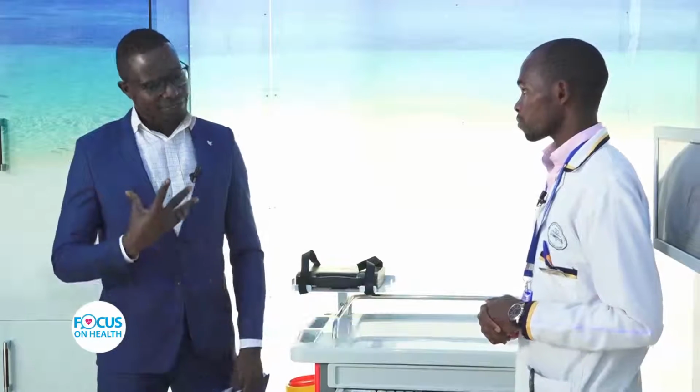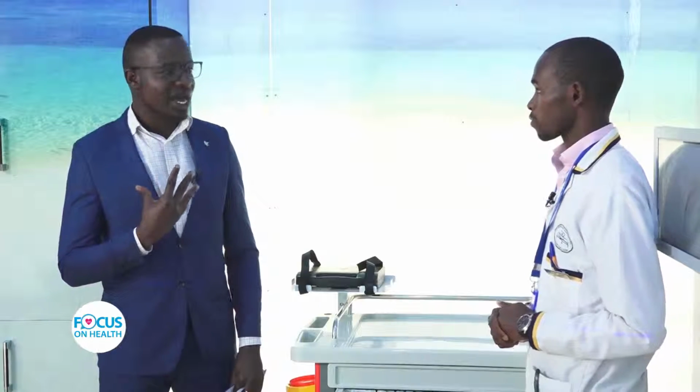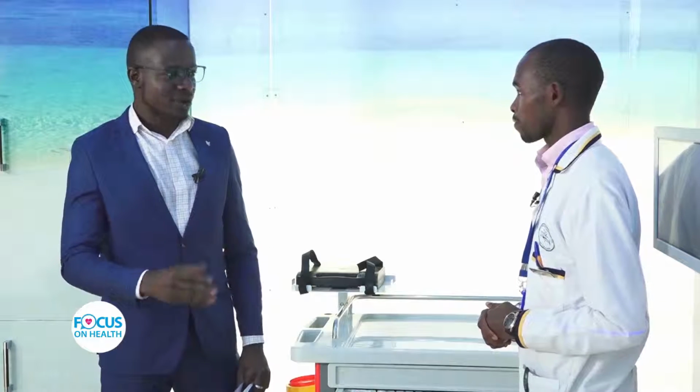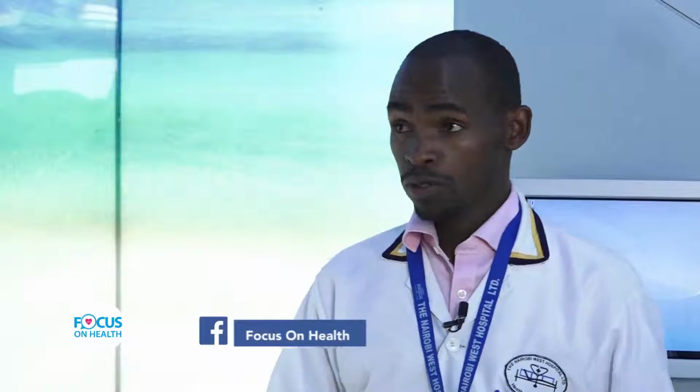So somebody back at home may be thinking that when I'm sick or when I have cancer, I can only use this treatment and then I will be sorted out. What do you have to say to them? And that may also bring out the question, is this the only available treatment for cancer patients? No, radiotherapy is one of the modes of treatment for cancer. You did mention that we have radiotherapy, we have chemotherapy, and we also have surgery.